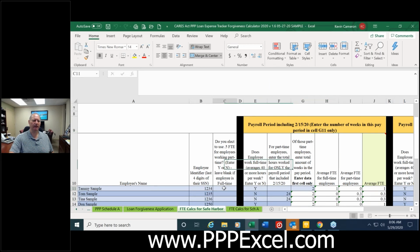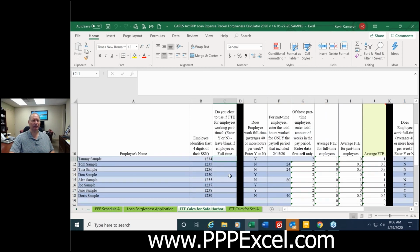And you'll see in here, in column C right here, if you chose to make that election, and it's an election you have to make enterprise-wide, so you can't pick and choose what period you want to apply that 0.5 to. So just keep that in mind, that if you use the 0.5 election, you have to mark that everywhere in your worksheet as you've elected it.